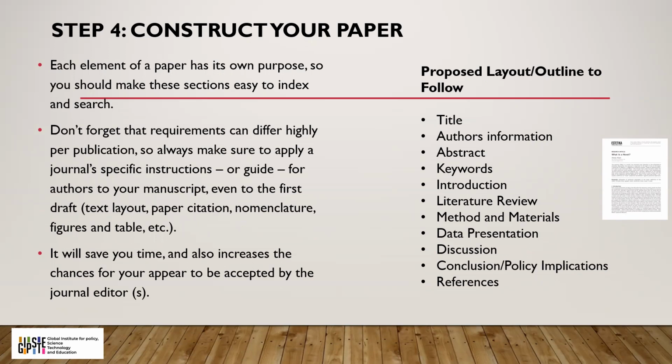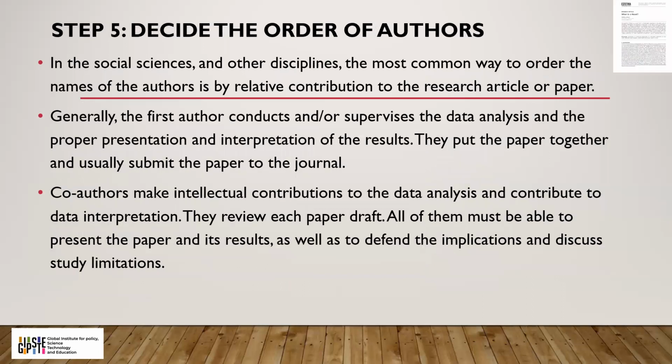Make sure the text layout, the paper citation, all the nomenclature, features and tables follow the style of the journal. Very important. It will save you time and also increases the chances for your paper to be accepted by the journal editor. So make sure you do that. It's a good idea and also a good practice.